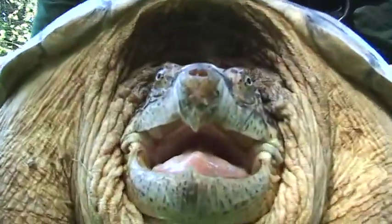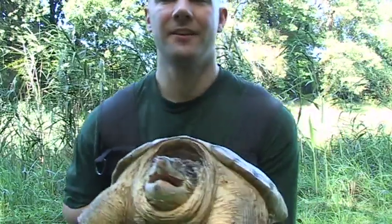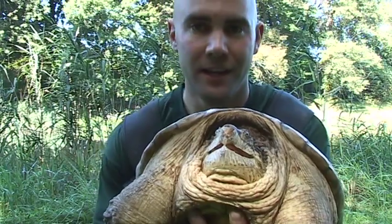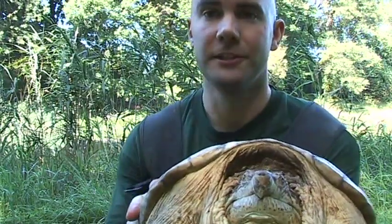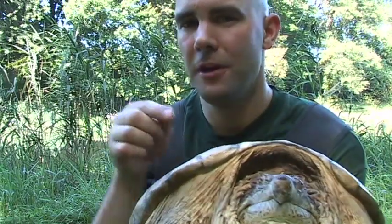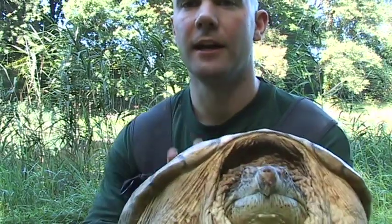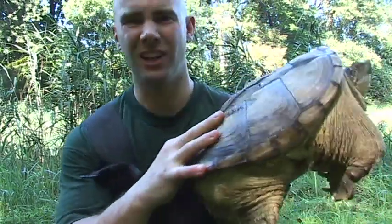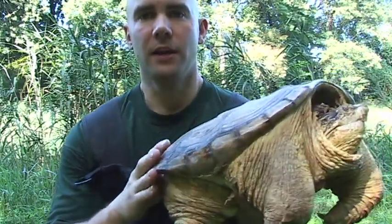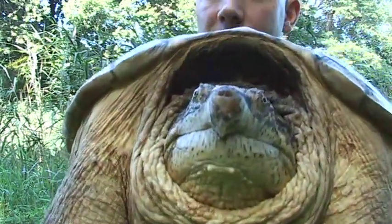Look at that. What a cute face. This has to be one of my most favorite turtles that resides here in Connecticut. And that, of course, is the snapping turtle. Now, how do I know it's a snapping turtle? Well, besides that big snap she just gave us, I can easily tell by her immense size. Snapping turtles are the largest freshwater turtle you can find here in Connecticut. You can also tell it's a snapping turtle very easily by that monster head.